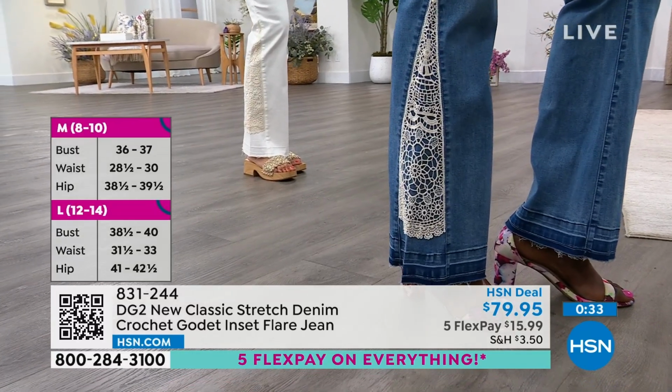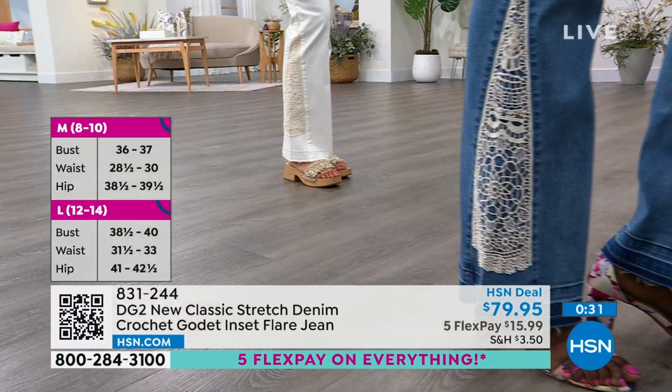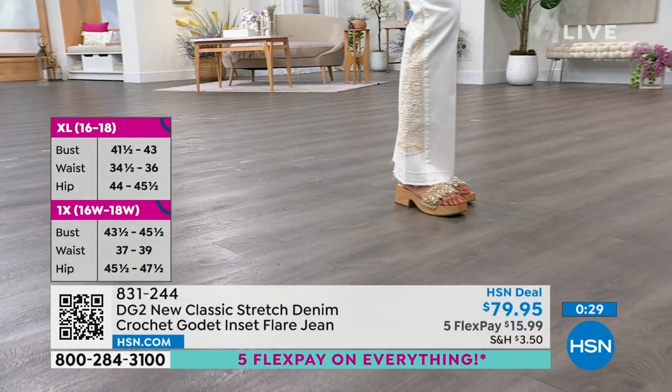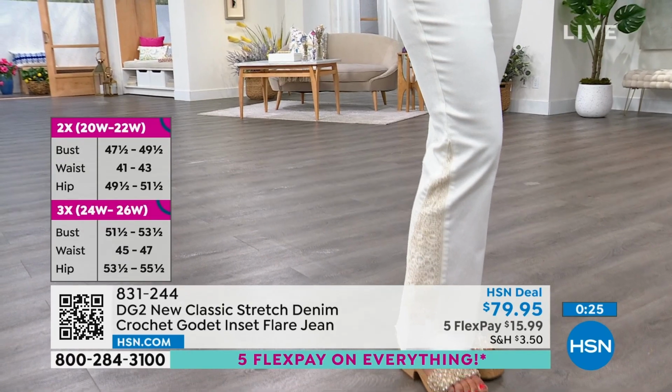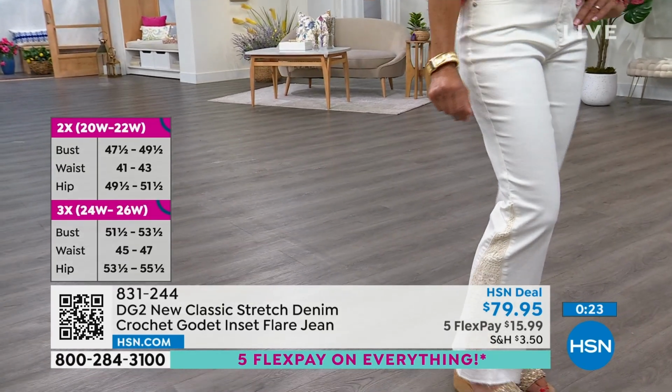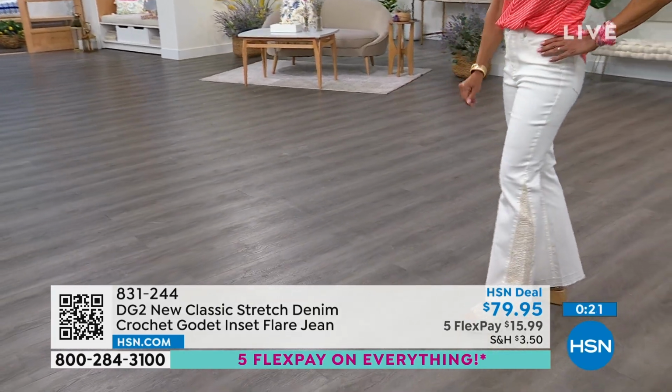And I want to say, it is not an elephant bell. It is not a big, dragging, wide flare. It's not like you can hide a small child under that flare. No, you cannot. This is a true flare jean, and it's really, really beautiful on the body.